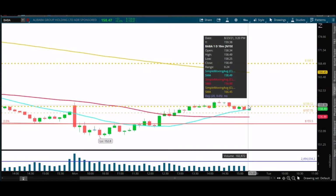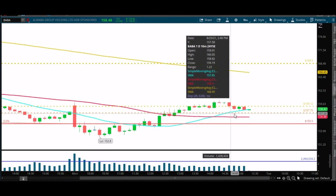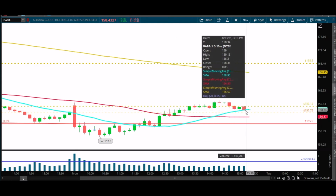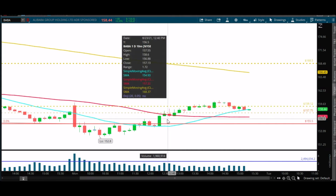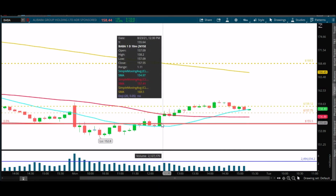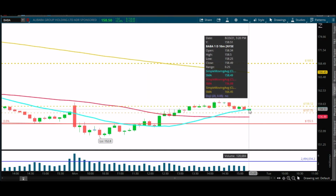Normally I would never recommend trading in the afternoon like this. 11:30 is kind of the cutoff for me. But when you see all this volume, this continued volume and interest in this stock, it's hard to ignore the opportunity. As we rode price up here from down, once we broke out above 155.50, we were able to ride price all the way up to 160 for this pullback that we're experiencing right now.